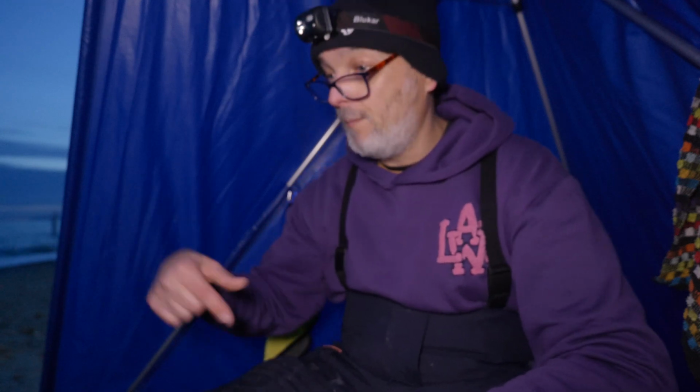So maybe after dark a few more fish will come out on the prowl, hopefully. But it's lovely down there. There's less dog walkers now. There's quite a few people earlier, but it seems like the dog walkers are sticking to the path, so they're far enough away. So if I've got a baited rig, I'm not going to have too many problems, I don't think. I've just got to keep my wits about me.